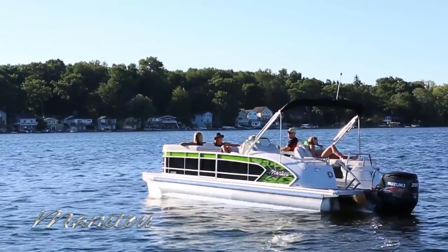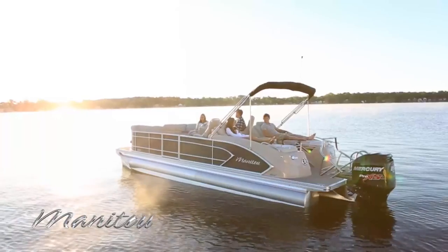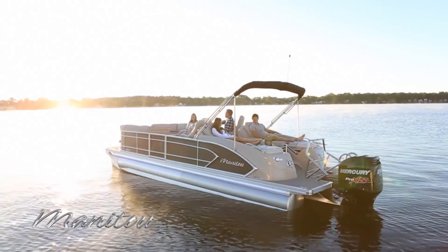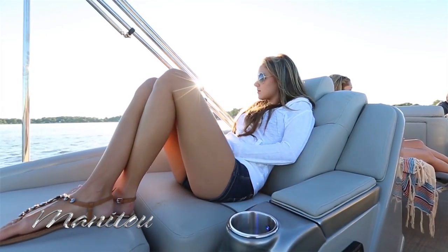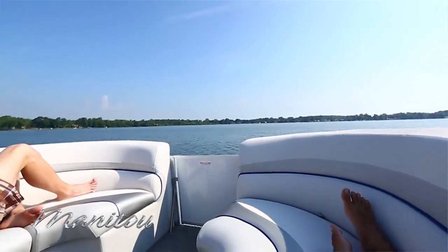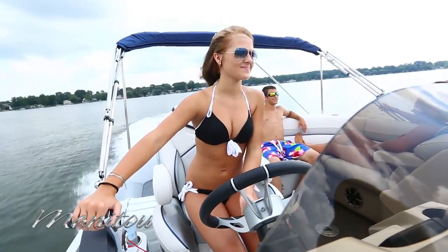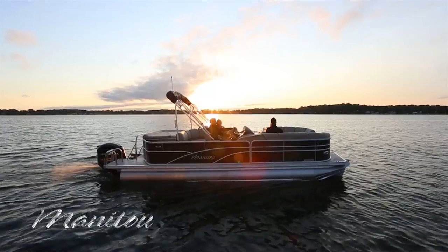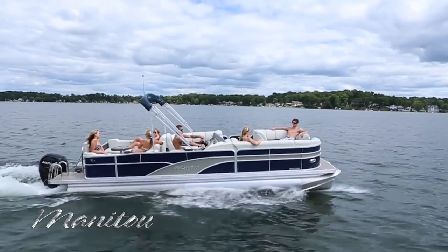Our newest floor plan is the SRS. It's available in the Legacy and Explode, and for a high-end boat, it really is as good as it gets. Our Legacy shows it in a high-end luxury boat, where our Explode gives it a little more of the ski boat feel for your water sports and a little bit younger generation, or for the person that wants to feel young.